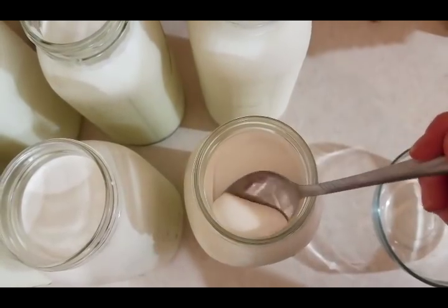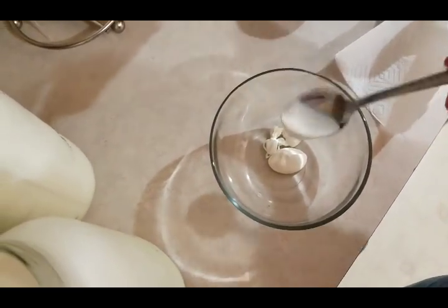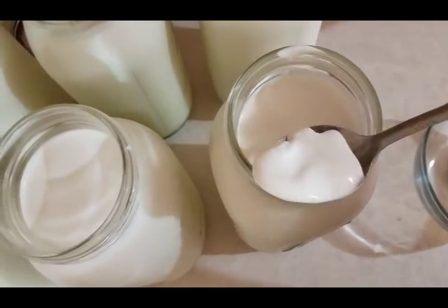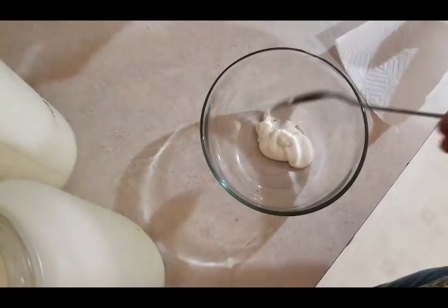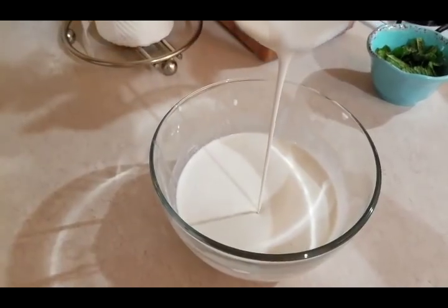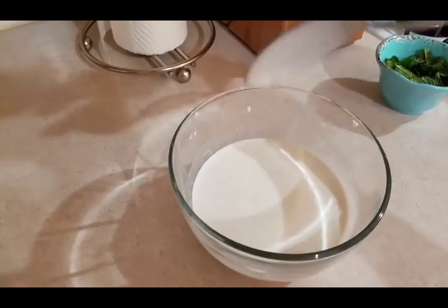Now, obviously, I'm not gonna make all of that in ice cream, but since I have all of that, I'm gonna skim the cream off of it. Maybe make some butter. Look at that. Gotta love the Nigies. Not too shabby. I don't know what I'm doing with that yet.